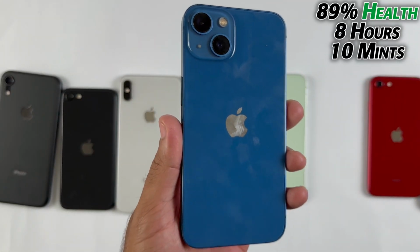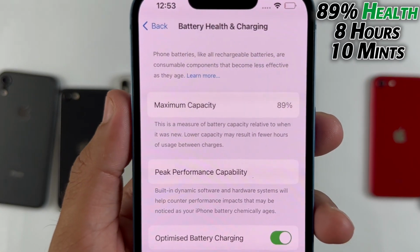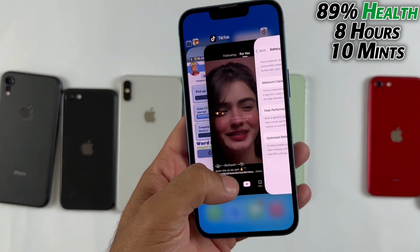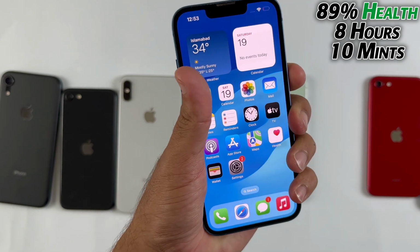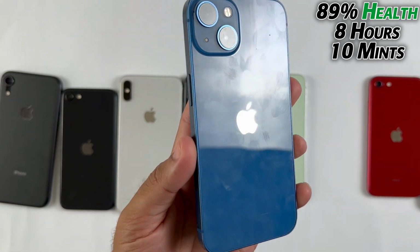Well, the winner of this battery life drain test is iPhone 13, which ended up at 8 hours and 10 minutes. Even with 89% battery health, iPhone 13 would last a whole day without keeping it on charging again and again.